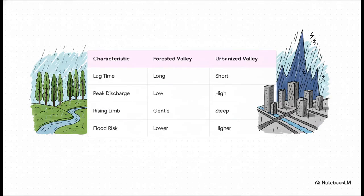And this slide right here just puts it all together perfectly. I mean, just look at the difference. On the left, a forested valley gives you this slow, gentle curve. But on the right, the urbanized valley gives you a super fast, spiky, and frankly, dangerous response. You see that short lag time, that steep rising limb, and a much higher peak flow. This is the human impact, visualized as pure data.